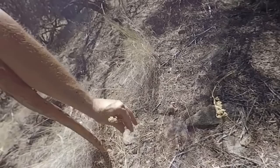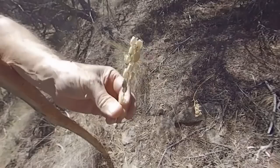You hear that weed? I hate coming across these when I'm hiking. They sound just like a rattlesnake rattling. They always make me jump.